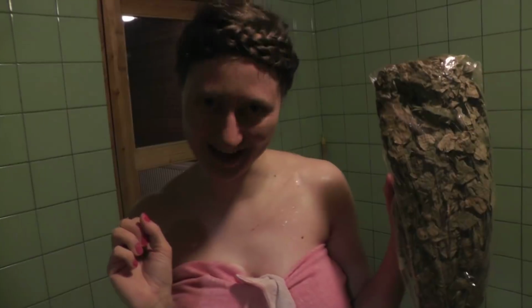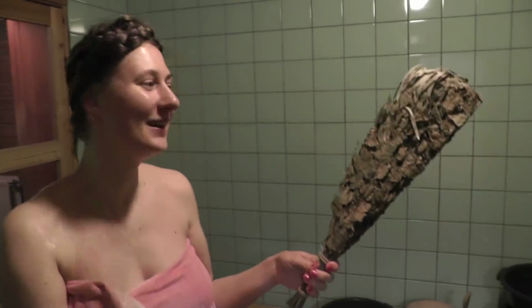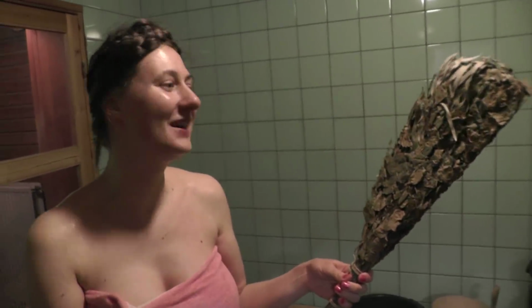This here is called Vihta. And Vihta is another traditional Finnish sauna item. It is basically a bunch of birch leaves. Wait, I can show you. The best way to get a great Vihta is you go to the forest in the summer and collect some birch branches and make it yourself.